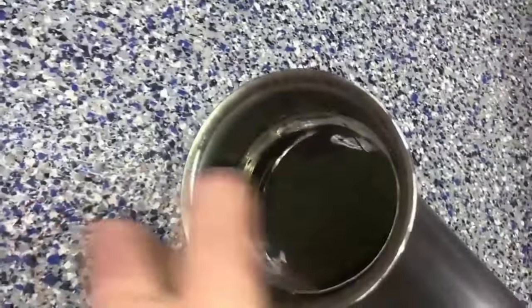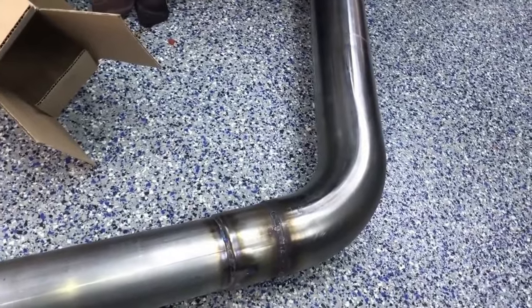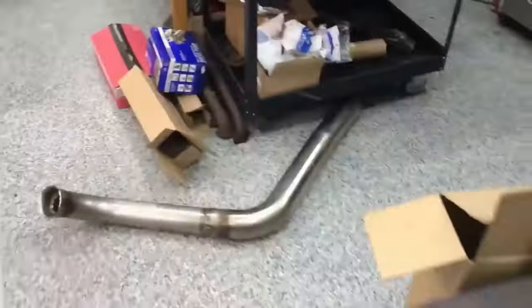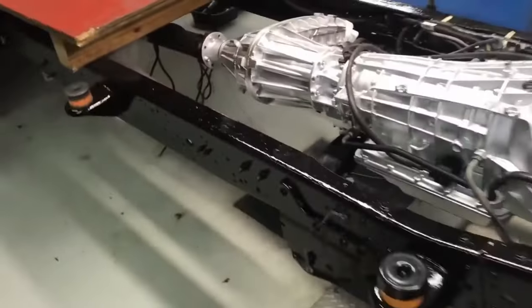We cleaned all the burrs up out of it. We did make this one piece. The welds could absolutely be a lot better. I kind of suggested the silver line. Now I kind of feel bad. It seems like everything is good on the fitment.